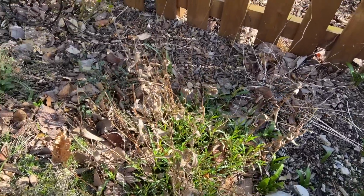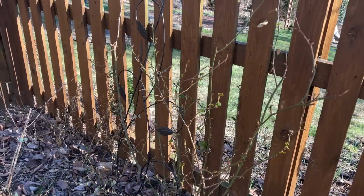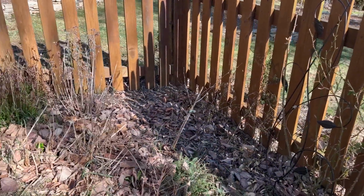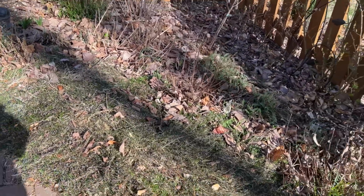I need to get my phlox cut back. I've got the yarrow that I've got to cut back. This is an Eden Climber rose. Need to prune that and fertilize it. Lots of perennials in here that need to be cared for. It's a mess. It's just a mess.